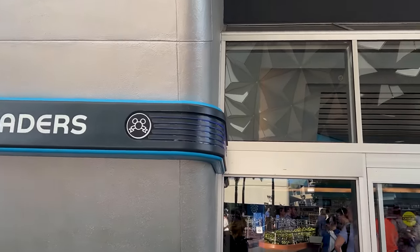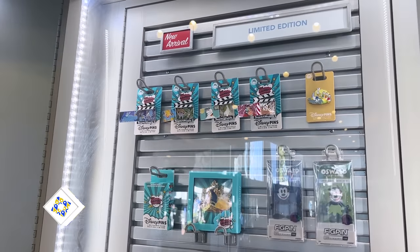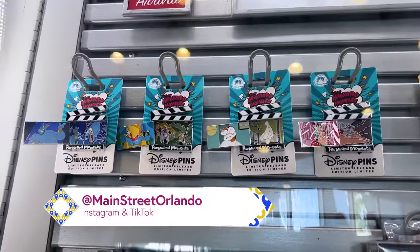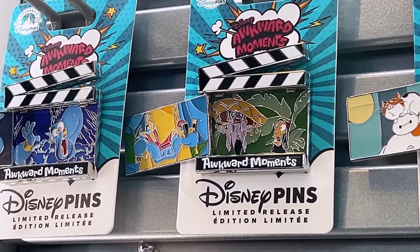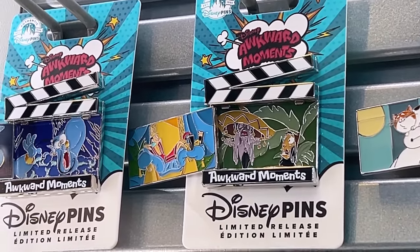Let's go into the Pin Trader store. Check out what's new. They've got new limited edition pins and they are called Awkward Moments. They are $22. I'm super excited about these, specifically because they have an Emperor's New Groove one and I collect Emperor's New Groove pins. And it is so funny because they have Yzma with the large hat when they're singing happy birthday to her in the restaurant.